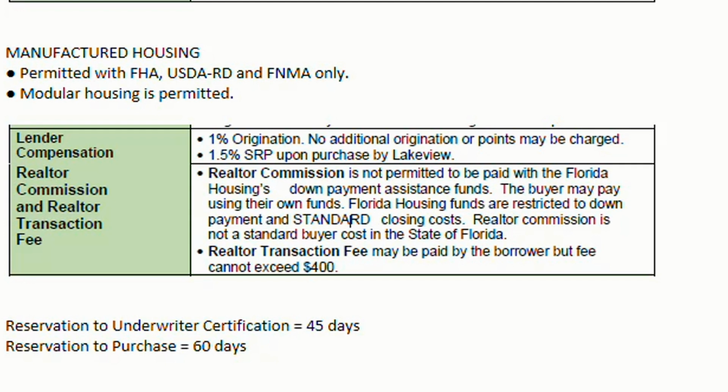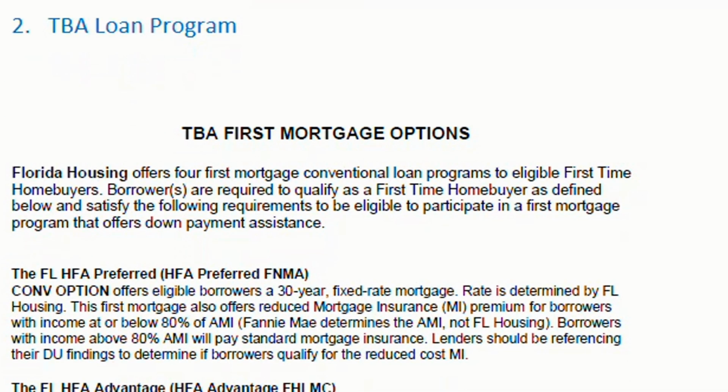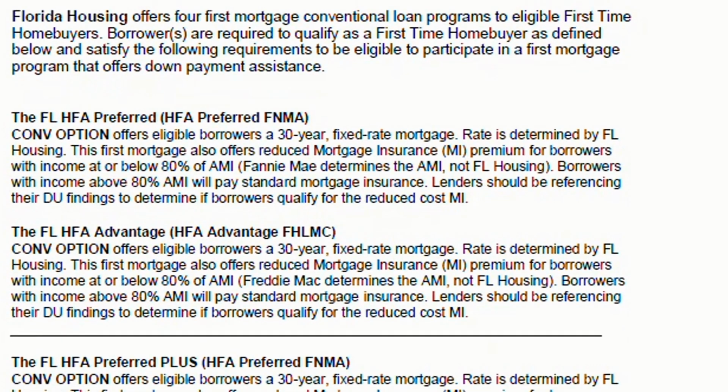But anyway, it does have kind of similar options on it. It is an HFA Preferred Fannie Mae first mortgage, so it is a conventional first. You have the option of both Fannie Mae and Freddie Mac on that, so you can have DU or LP approvals. It also has the lower MI option for people that are under 80% of AMI on it. So you do have those options of both of those.